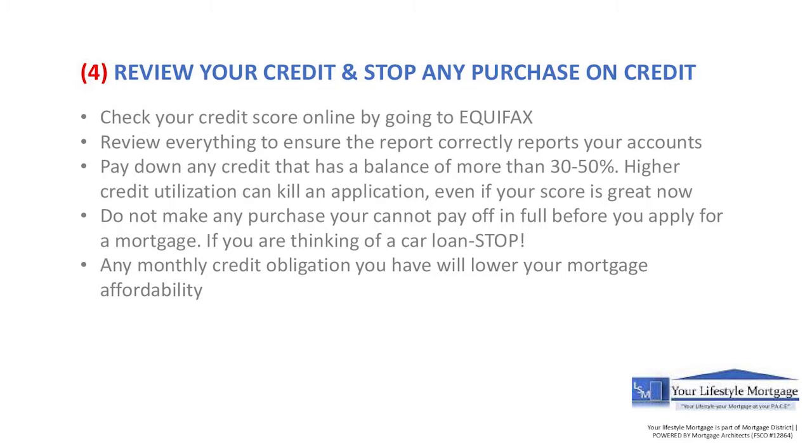Number 4, review your credit and stop making any purchases on credit. Check your credit score. Review everything to make sure that whatever is reflected on the bureau is yours and not somebody else's. Very, very important. The second thing that you need to do is, if you have any balances that are 50% or more, make sure that you pay down to at least between 30 to 50%. Because when you have a lot of balance on a credit card, that's called high credit utilization, which lenders typically look down on. Furthermore, do not make any purchases on your credit until your purchase has closed.